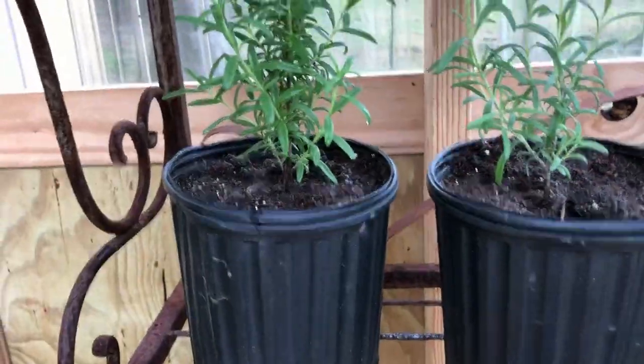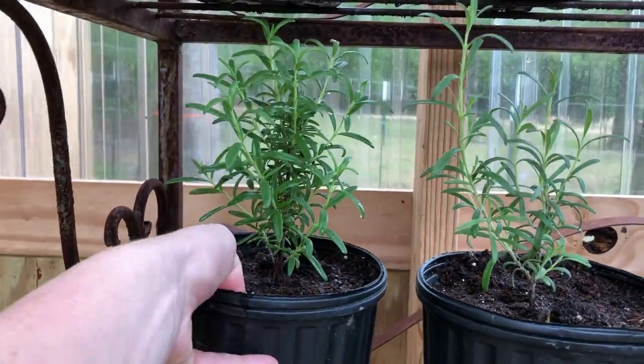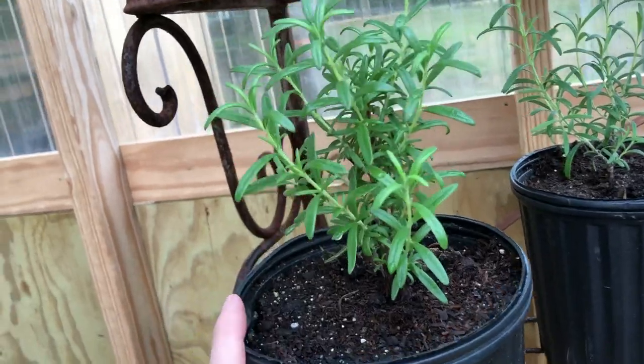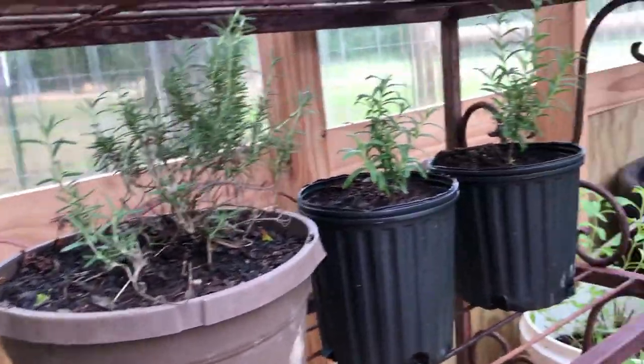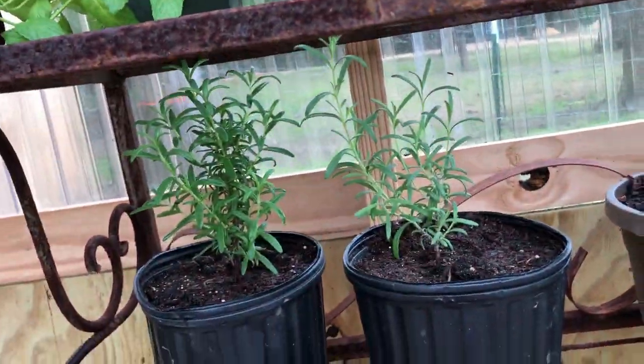Okay, rosemary clippings. Quickly, I took these off of my plant outside, established roots last fall, and these bad boys are taking off. I do plan to take maybe one or two to sell, and the rest I'm going to keep for myself and keep in here.